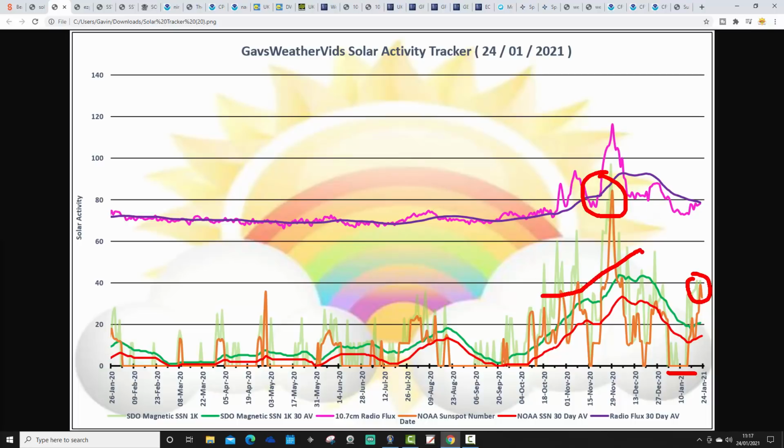That was enough to lift the trend lines, the thick green and thick red lines, up quite significantly through the latter part of last autumn. Then the trend lines drop away into the winter. We have seen a very slight tick up in the trend, particularly the red line, but this is still a low level of solar activity.